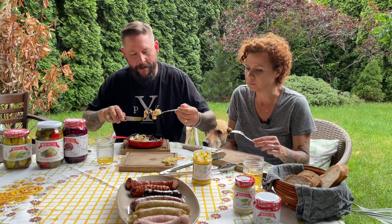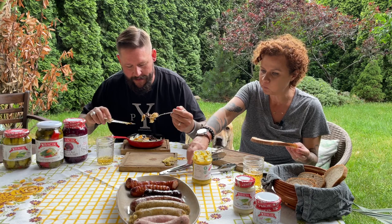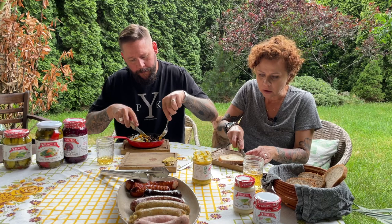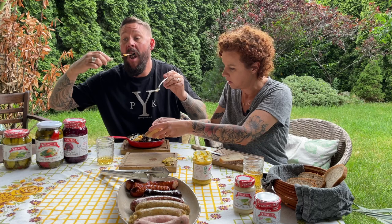So now the kaszanka has got nice big crispy bits in it, and the onion has a sweetness. You know what caramelized onions taste like. Then the egg and the yolk together. That, ladies and gentlemen, is how I like to eat my kaszanka. Put it on my bread. It's so good, with these crispy bits.